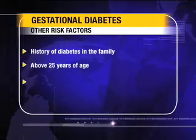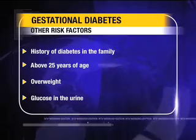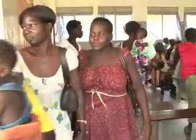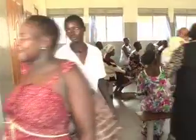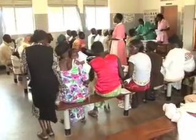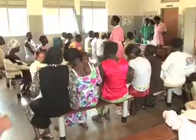Other risk factors include having a history of diabetes in the family, if you're above 25 years of age, overweight or have glucose in your urine. But when it develops, the best way to prevent its adverse effects is to catch it in its early stages by beginning prenatal care early with regular visits, having prenatal screening at 24 to 28 weeks into the pregnancy.